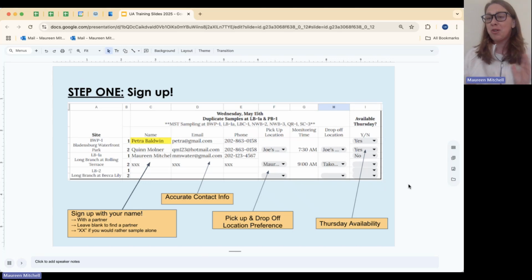It's a complete choose your own adventure. Some people choose to do every other week. All those sampling weeks you're coming out, you're doing the same site, and that's just your site for the summer. You're welcome to take that route.